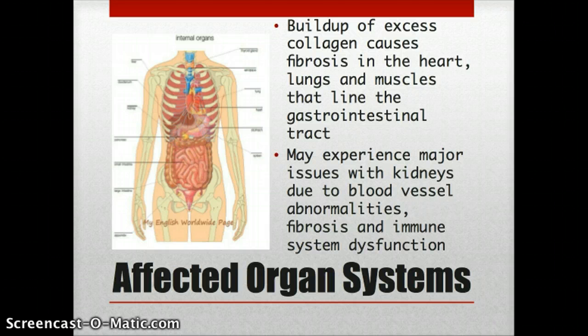Collagen is made by fibroblasts. Fibroblasts are a type of cell in almost every tissue in the body. These cells can be provoked or activated to make more collagen. The immune system activates the fibroblast to produce collagen as part of the normal healing process. In systemic sclerosis, the fibroblasts are activated for no reason, and the resulting excess collagen production causes tissue damage, decreased flexibility, and malfunction of the organ involved.